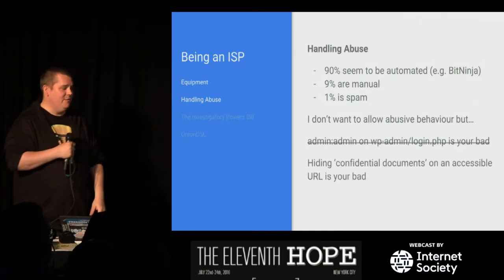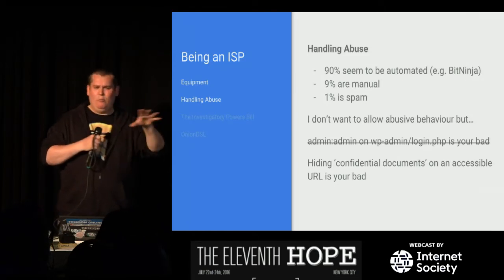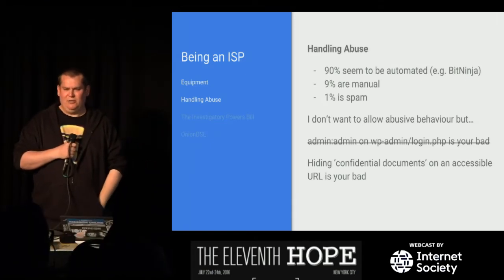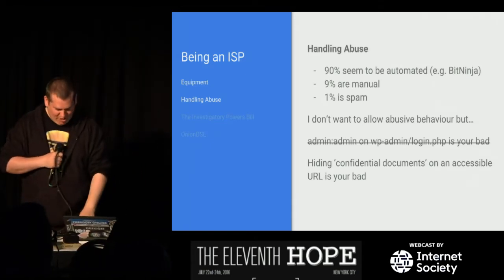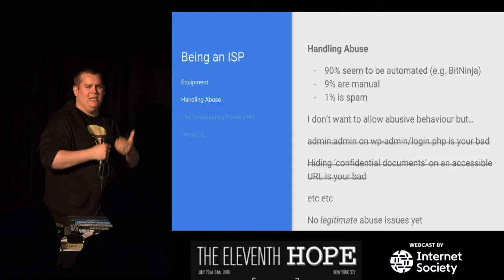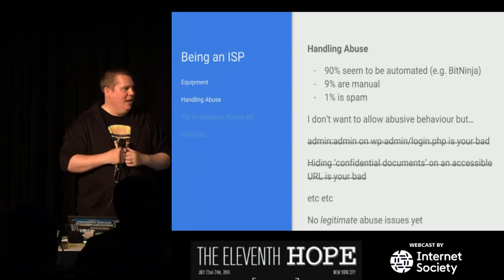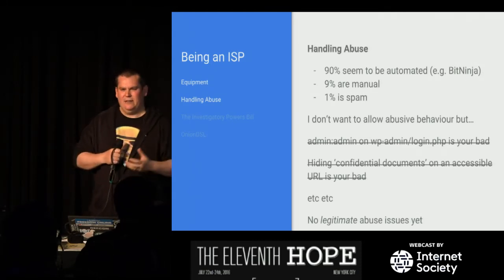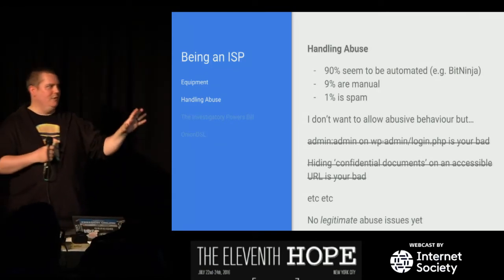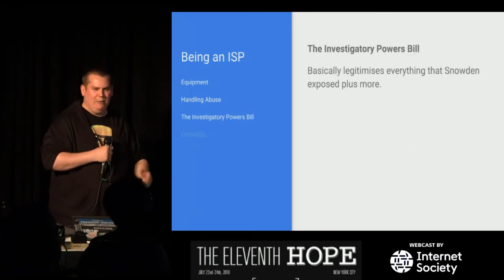I had one person that had, I think it was a Dropbox or Google Doc, and they'd set it to anyone with this URL, and then complained after they tweeted it that people had used my exit to crawl it. I can't really help you there, mate. I've had nothing that I would consider legitimate abuse issues yet. Nothing seriously bad that would make me rethink hosting exits or spending the money to be able to do this sort of stuff. And then the Investigatory Powers Bill came along.